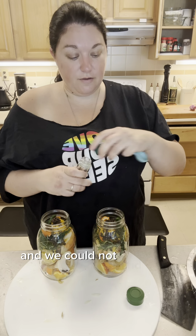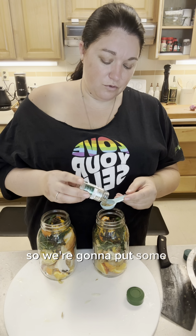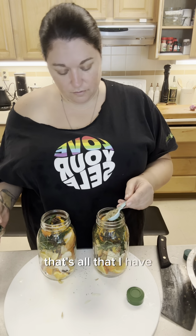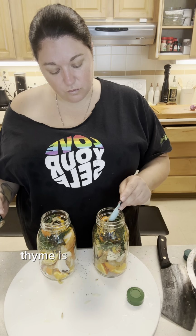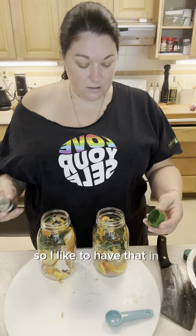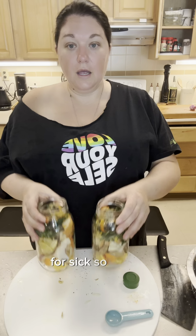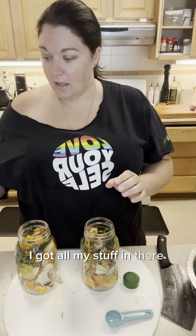And we could not find fresh thyme this time. So we're gonna put some dried, and it looks like that's all that I have. So we're just gonna kind of divide it up. Thyme is really good for the respiratory and the coughs, so I like to have that in there, especially since we're going to be using this, you know, if we're sick. So, all right, as you can see, I got all my stuff in there.